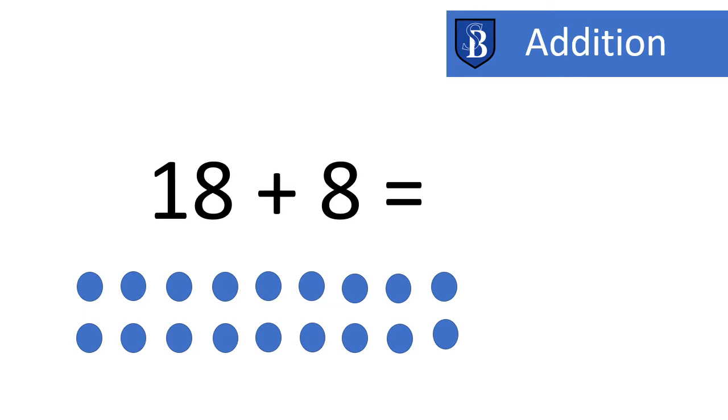So I have 18 counting objects, and how many more counting objects am I going to get now? Well done if you said I needed to get 8 new counting objects. Let's count them out together. 1, 2, 3, 4, 5, 6, 7, 8. I got 18 counting objects, and then I got another 8 counting objects. To find my answer and prove whether I'm correct, what do I need to do now? That's right, I need to count them all. 1, 2, 3, 4, 5, 6, 7, 8, 9, 10, 11, 12, 13, 14, 15, 16, 17, 18, 19, 20, 21, 22, 23, 24, 25, 26.